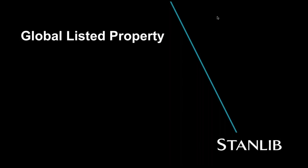Then move on to the offshore markets. Offshore markets here will mean developed property markets. We're not going to talk about Eastern Europe. We're done with Eastern Europe now. We'll move on to Western Europe and the US and Australia and the UK.